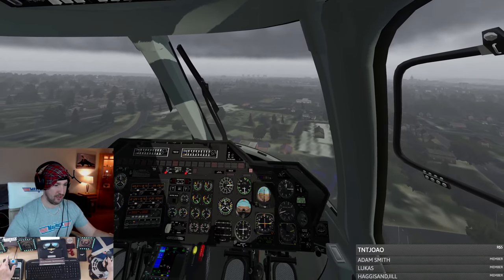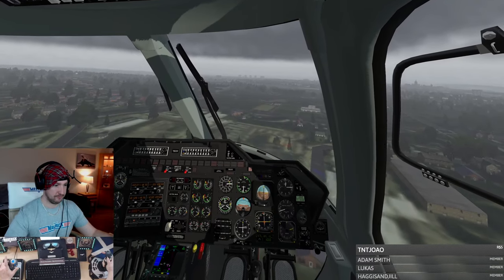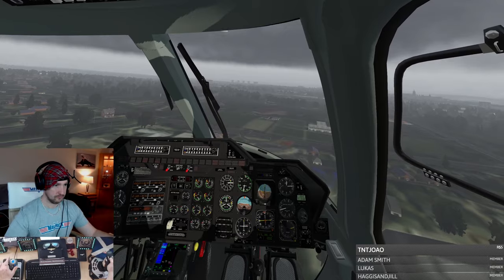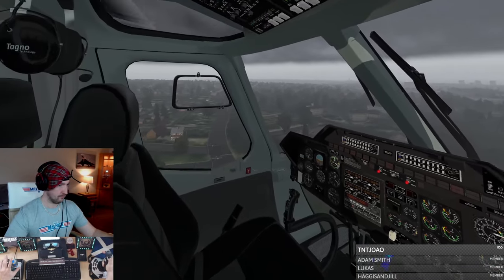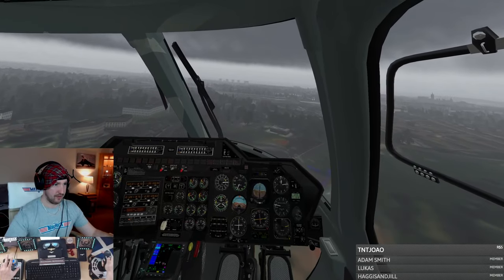Alright, engine, rotor RPM back to 100%, checked. Gears up, through ETL. Start trimming, start winning. Alright, let's head out to sea.